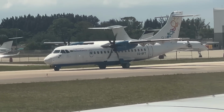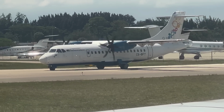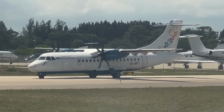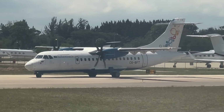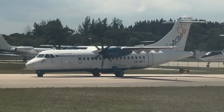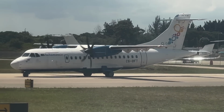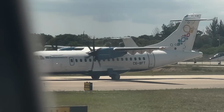Bahamas 282, tower, you up and ready? Ready to go, Bahamas 282, holding short, Alpha 1. Bahamas 282, roger, traffic 3 miles for the crossing runway, it's a Cherokee, fly heading 120, runway 10 left, clear for takeoff. 10 left, clear for takeoff, 120, Bahamas 282.